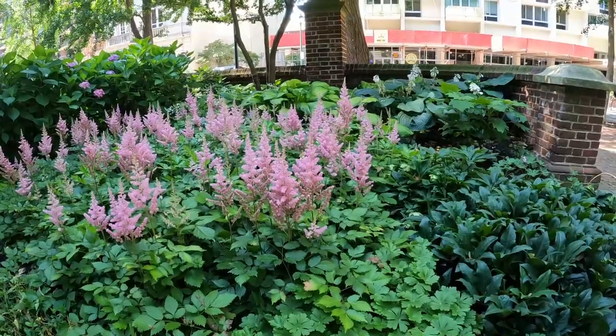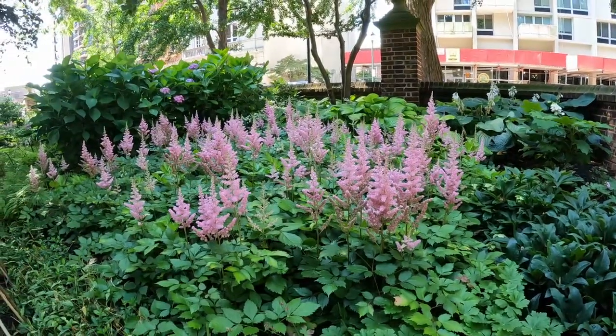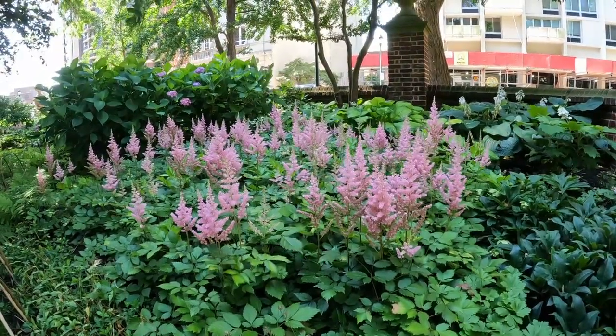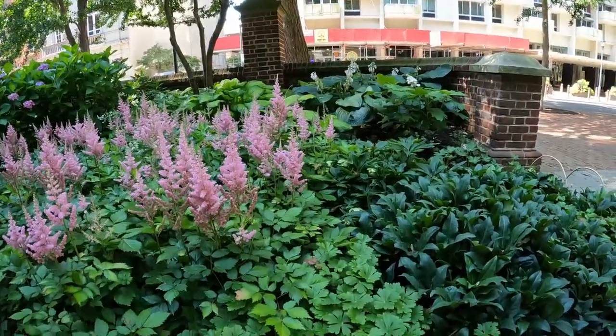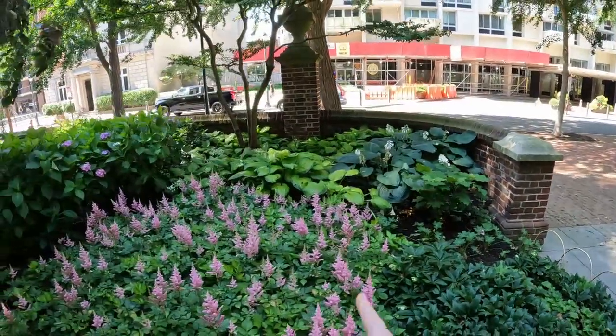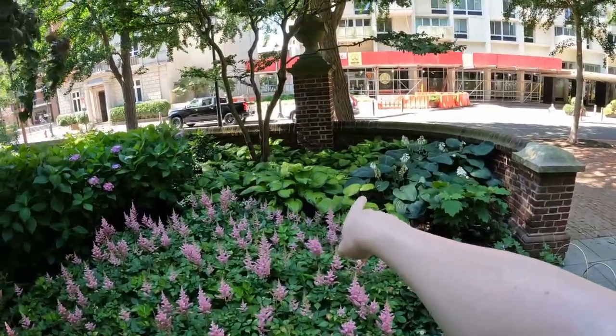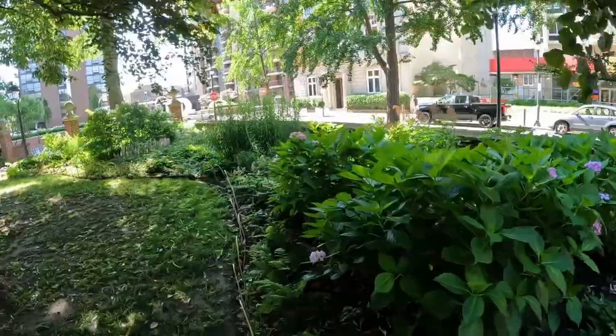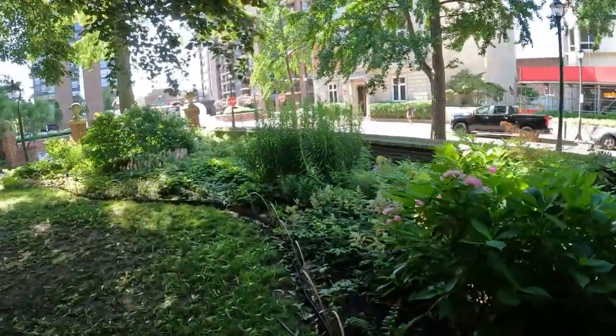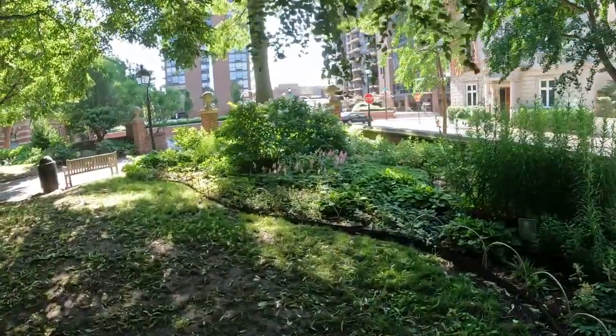All right, we're on the other side of the park, and as expected, we have some repeats of what we already saw. So tons of astilbe over here. There's also some helleborus tucked in here. Some more of these beautiful hostas that we saw earlier.